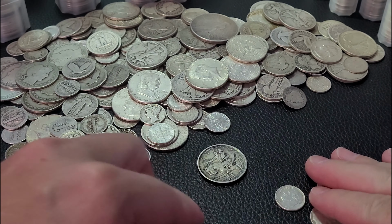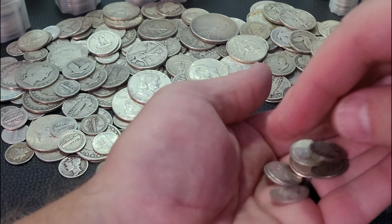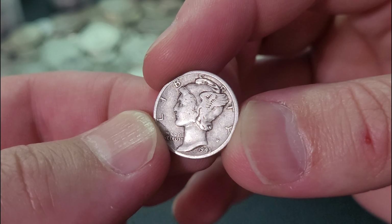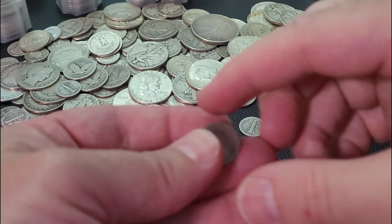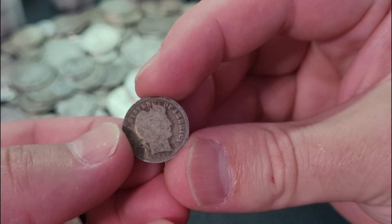And let's go ahead and just pull the rest of these dimes up. Haven't gotten any Barber quarters or Standing Liberty quarters lately. Still sitting pretty much in the same spot with those. We'll bring the calculator up again at the end and tally all this up. 1943, Denver, Mercury dime. Getting more and more of the Mercury dimes. I'm happy about that. I really do like them.